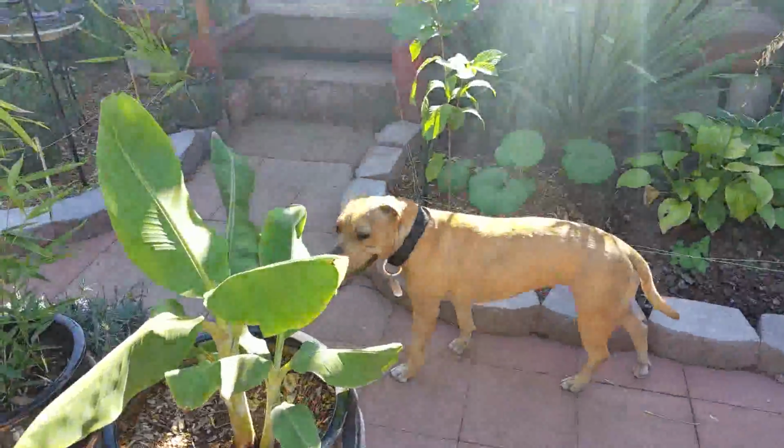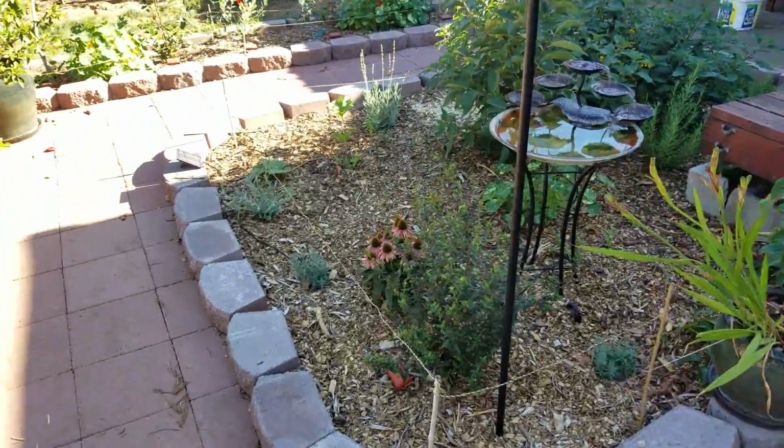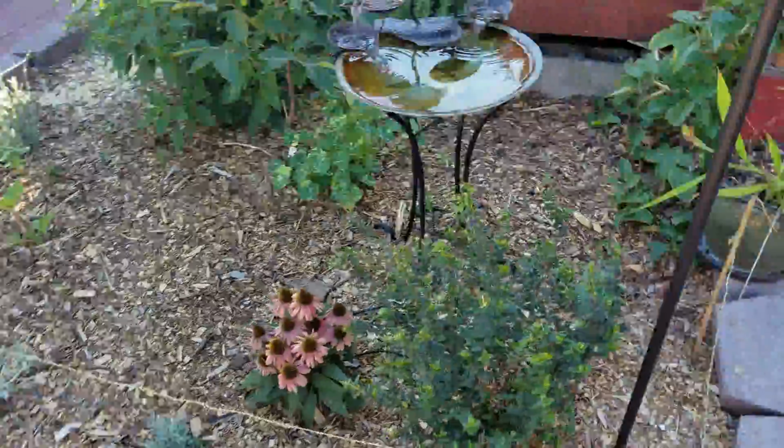Here's a hot dog. Still pretty toasty here in the Pacific Northwest. It's 80 something today. Alright.